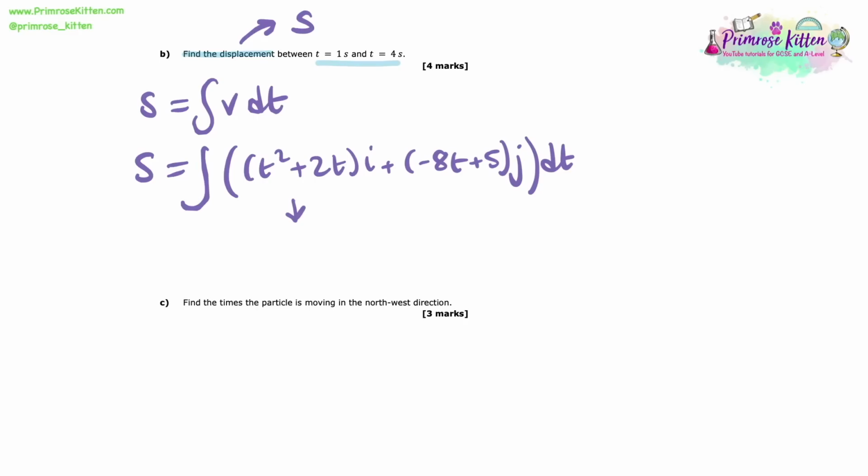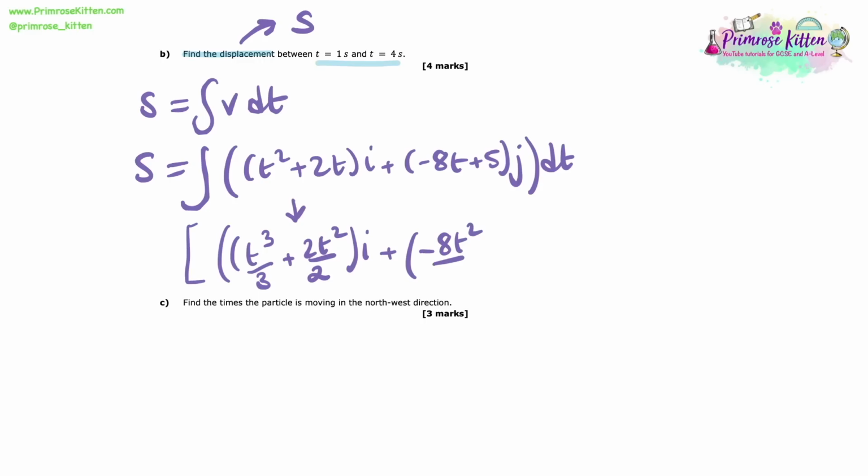t squared will become t cubed over 3, because remember, when we integrate polynomials, we add 1 to the power and divide by that new power. 2t becomes 2t squared over 2. Those are our i components of this vector. Minus 8t becomes minus 8t squared over 2. And the plus 5 becomes plus 5t, and those are the j components.